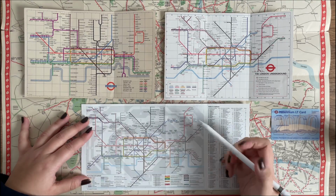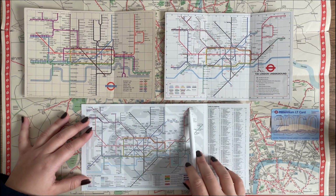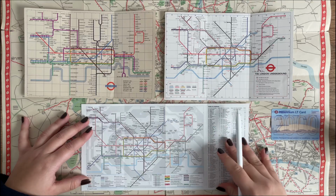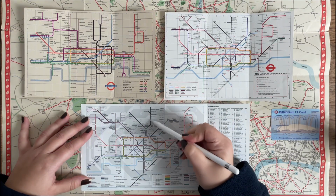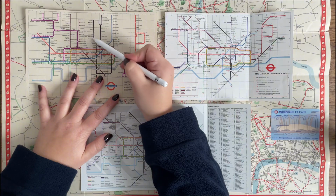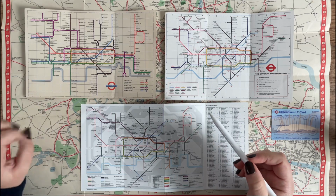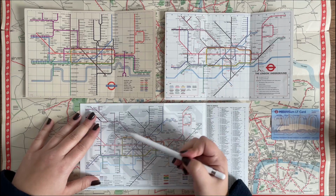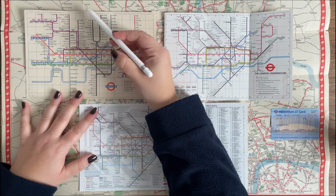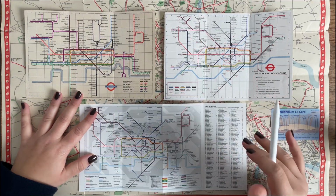Another thing that we can notice in this map is the absence of Aldwych. As I said, it was removed in 1994, and as well the Epping to Ongar branch, which was removed in the same year. And as you can see, the Northern Line branch to Barnet and Edgware was redesigned. Before it was drawn like this, and now it's more like that. And then you can see the Bakerloo Line, going to Harrow and Wealdstone, and going into Elephant and Castle. And before, the Bakerloo Line used to go on what is part of the Jubilee Line today, this part.